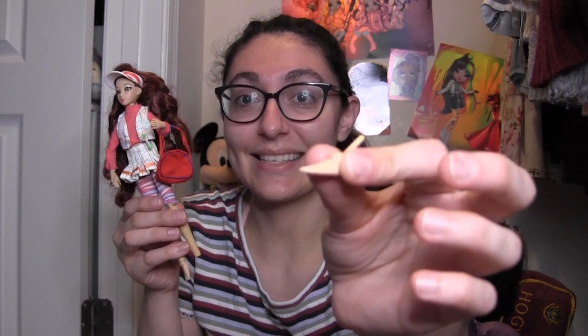I did discover though when I was undressing her from the first outfit that you can remove their feet, which is something you don't really see outside of Bratz, but they come off the same way that the hands do on any other doll these days, so convenient for putting on pants and stuff.